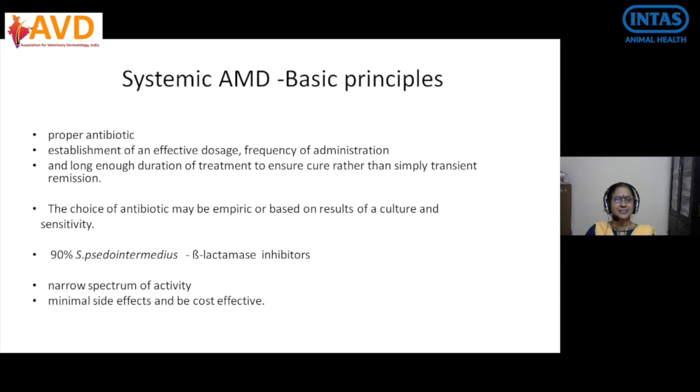How to select the antibiotic? It once again depends on the patient or individual case. So whether it's a puppy or an adult dog, whether it has any drug allergy or not, or has some other internal issues like any systemic illness. So there are various factors that influence the selection of antibiotic. Once again, cost also plays a major role, and frequency of administration.